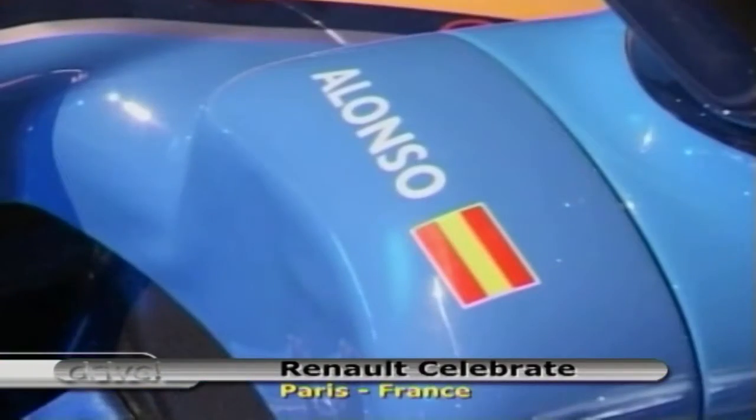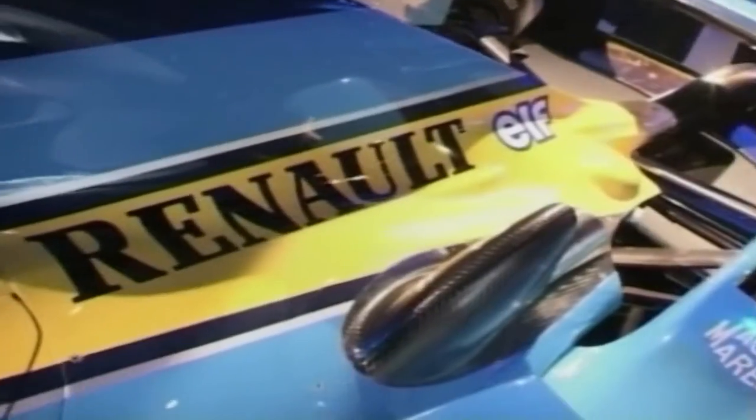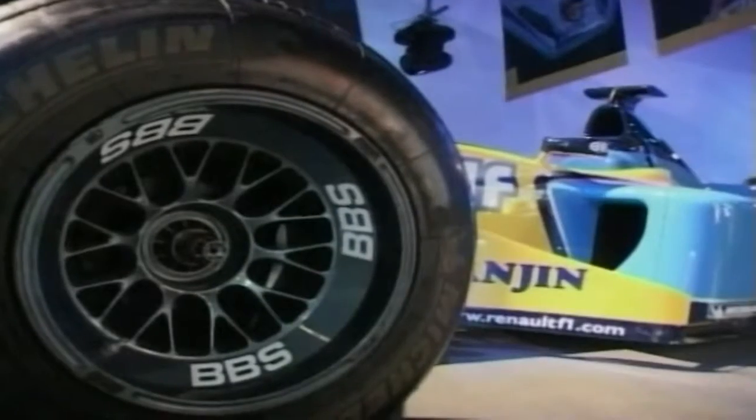The youngest world champion driver in Formula One history, Spaniard Fernando Alonso, celebrated his and the French Renault team's 2005 Constructors' title, along with managing director Flavio Briatore, teammate Giancarlo Fisichella, and Renault Group president Carlos Ghosn in Paris. After his victory in the last race of the season on October the 16th in Shanghai in China, Alonso won the World Drivers' Championship at the age of just 24.